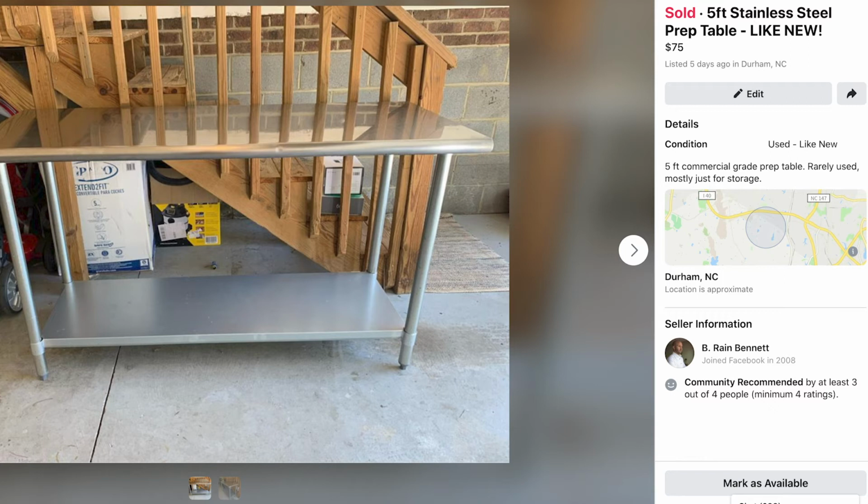Let me tell you something. I wish I had 1,000 of these. I wish I would have priced it more. I have never gotten as many inquiries for something I was selling online as I did this thing. Within an hour, 20 to 30 people hit me up about this thing. I sold it to the first person that came along and said, I'm in the car on the way right now. I sold it for $75. I should have charged a lot more, but my problem was solved. I got it out of the house, and his problem was solved. He got a table for a good price.